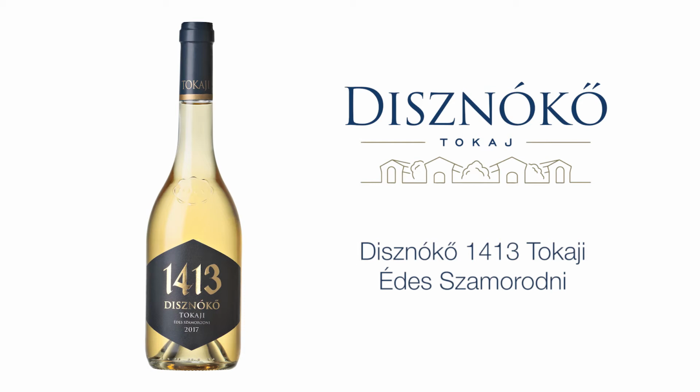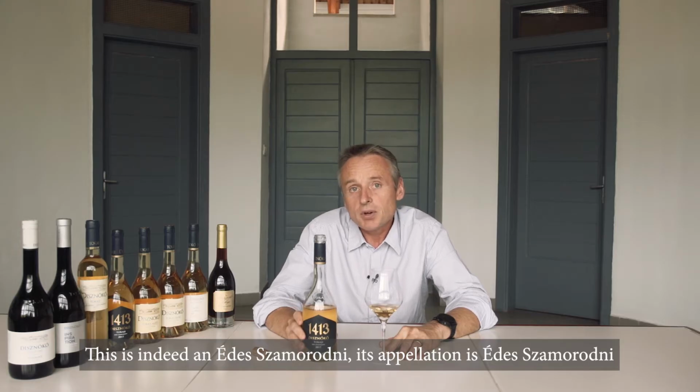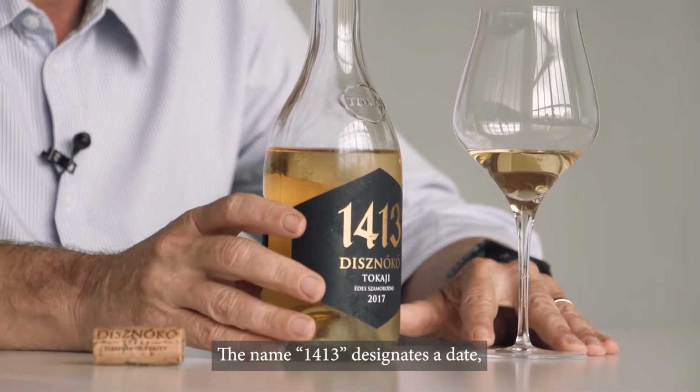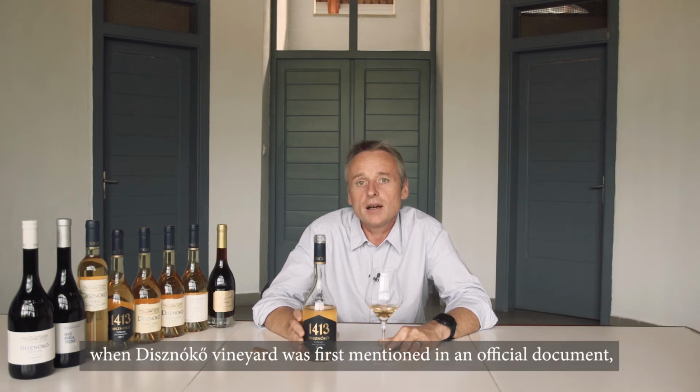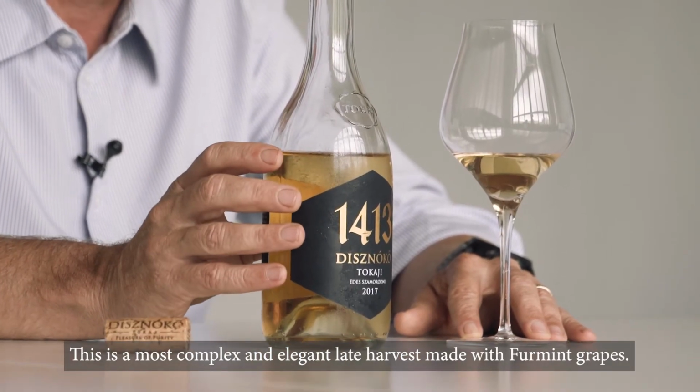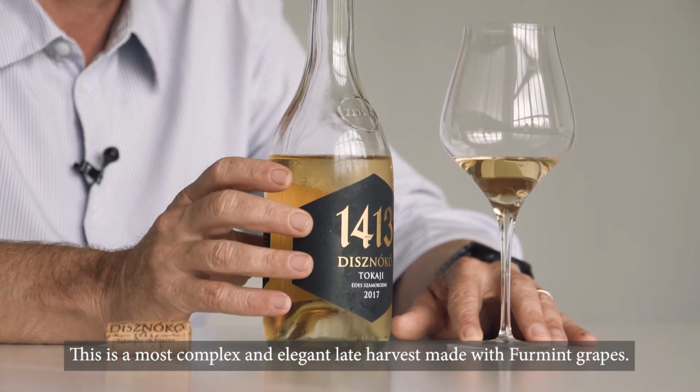Disznókő 1413 Tokaj. This is indeed an Édes Szamorodni. The appellation is Édes Szamorodni, which is the most complex and elegant of our late harvest styles. The name 1413 designates a date when the Disznókő vineyard was first mentioned in an official document more than 600 years ago. And this is our most complex and elegant late harvest, made with Furmint grapes.